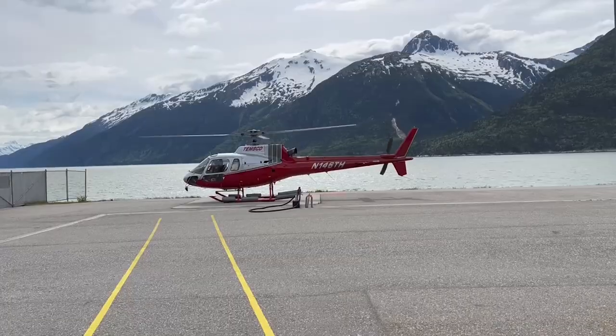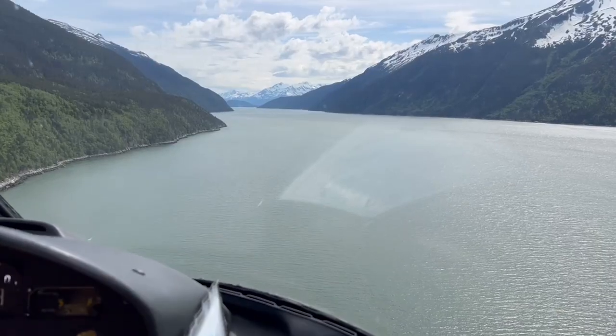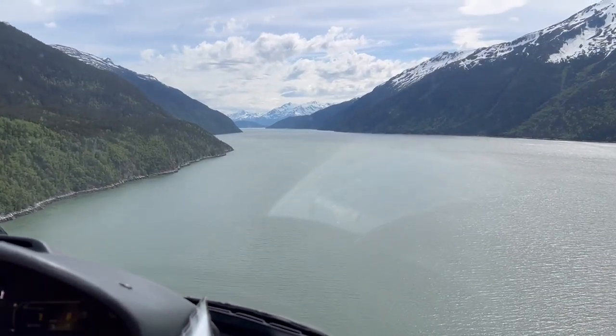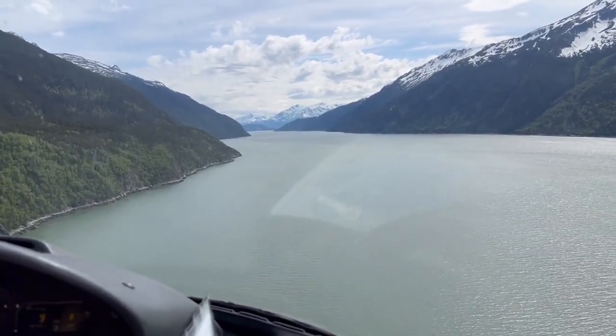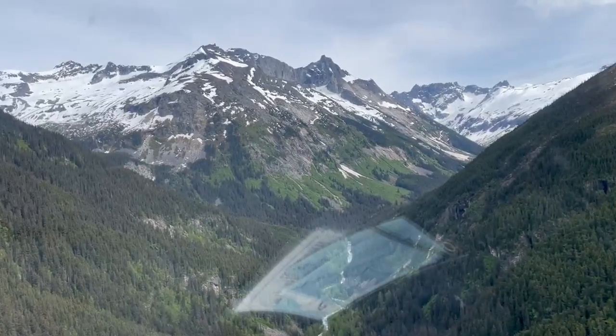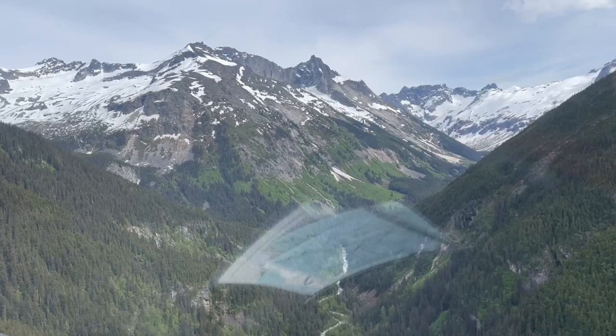Once you have all your gear on, you'll be separated into groups that will be flying together in the helicopter. My daughter and I were both super nervous about flying in a helicopter for the first time, but the pilot was extremely friendly and professional, and we felt much better once we got up in the air.